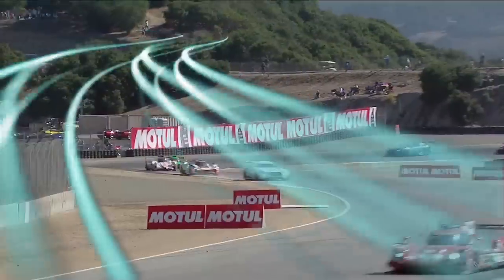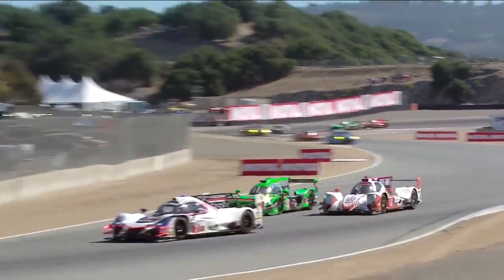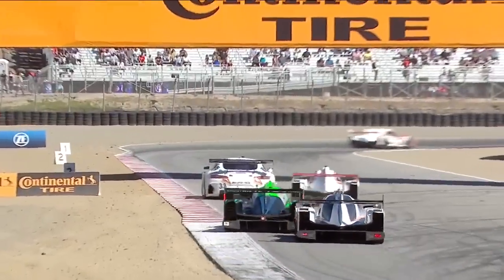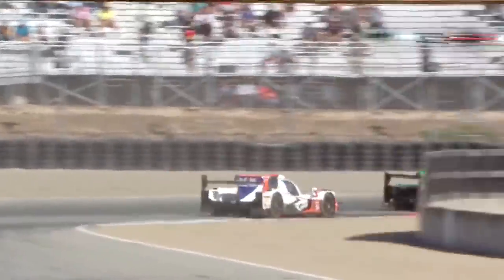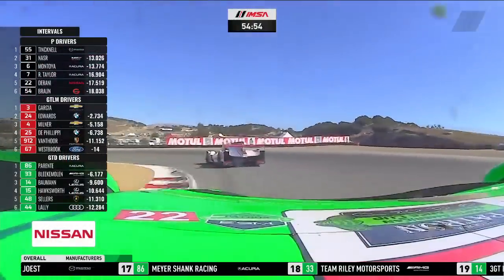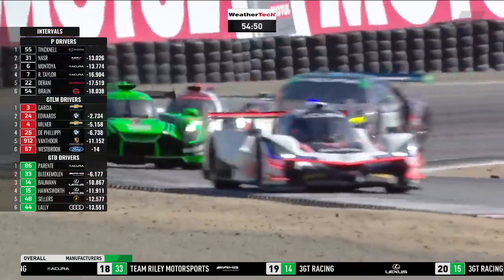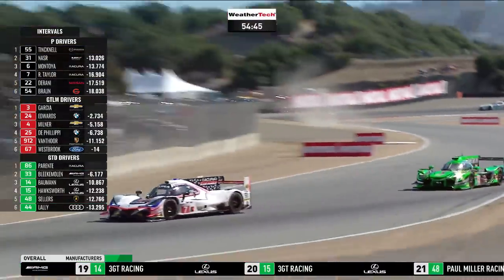Impressed with Tinknell at the head of the field. He's gone through again there in a 1:19.459. And he's now 13 seconds ahead of the battle for second, headed up by Felipe Nasr. Then it's Juan Montoya right in behind Felipe. Felipe is doing a cracking job to hold the charging Juan Montoya back.